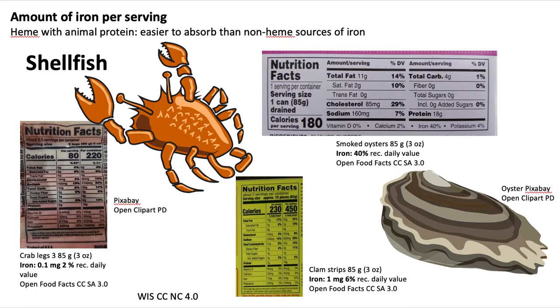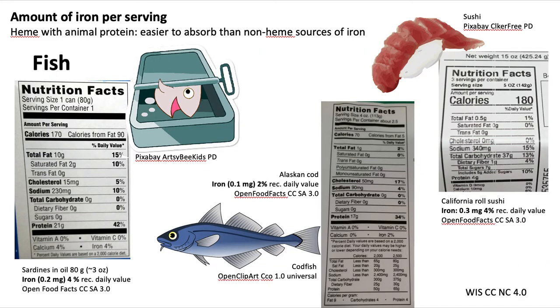Then if we look at some seafood here, well, shellfish in particular, and if we look at crab's legs, about 3 ounces of the meat from crab's legs, 0.1 of a milligram, 2% of the recommended daily value, and again pause to look at other ones. More seafood in fish, so cod, again, like the crab's legs, 0.1 of a milligram, 2% of the recommended daily amount in about 3 ounces, 80 grams of the food.